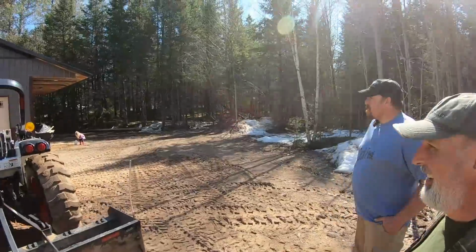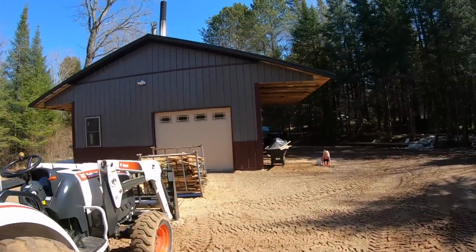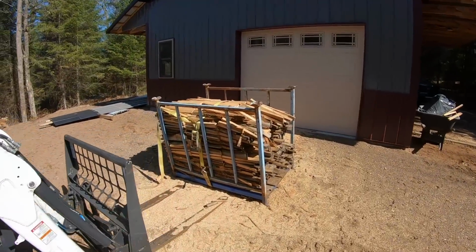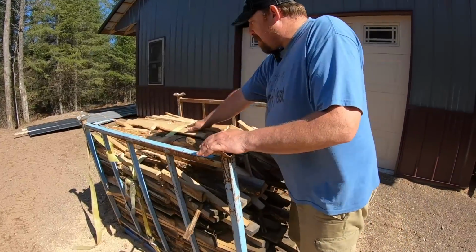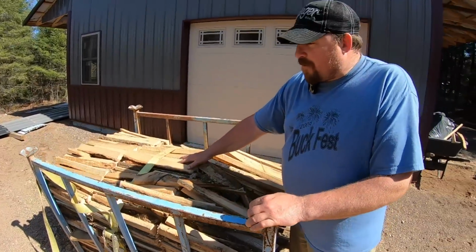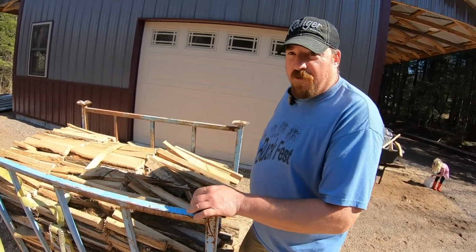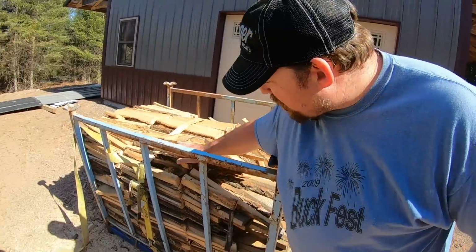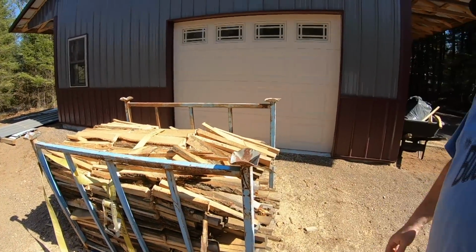We built the lean-tos off each side. That's where all the wood was stored all summer. So you just cut them right in these racks here? Yep, I strapped the middle down like that, and with a 24-inch bar in my saw, just cut through on each side, and you got the firewood ready to roll. Careful you don't cut too far and hit the metal. It's got to be low enough where I can fit the bar in there. Size doesn't really matter.